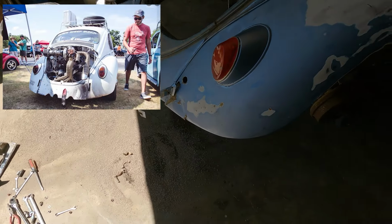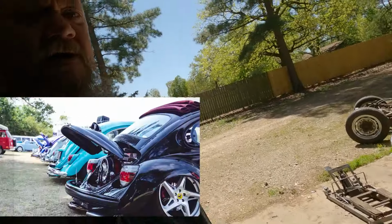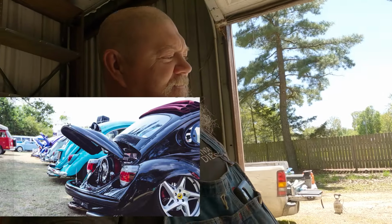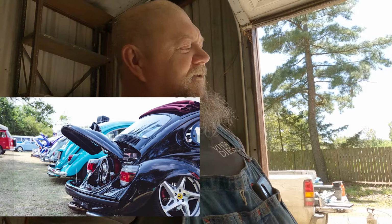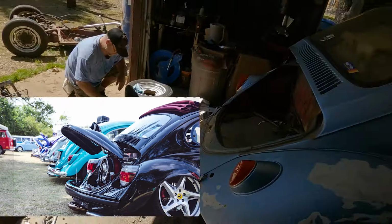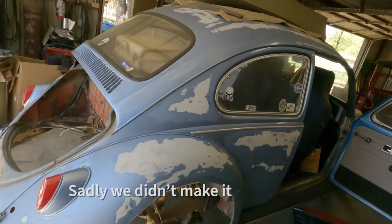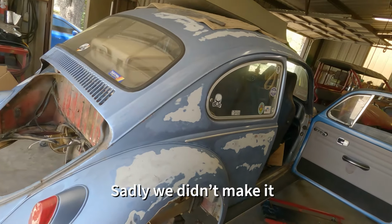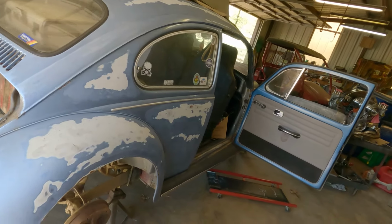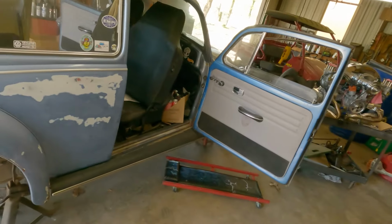Anyway, I happen to have the owner here with me, and he's a good friend of mine, and we're gonna try and get this thing ready. Derek, aren't you taking it to Dub Splash? May 12th. This car will be seen at Dub Splash in, I believe, Dallas, Texas. So I'll try to provide a link to that if you're interested.